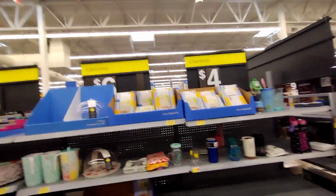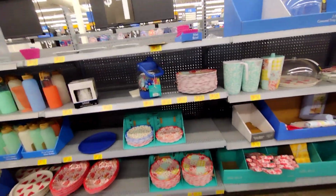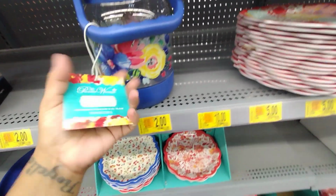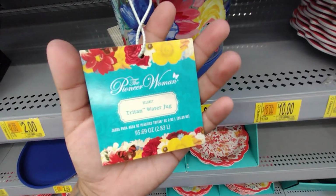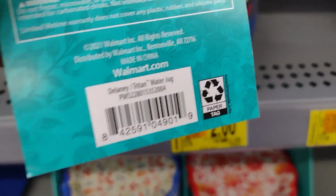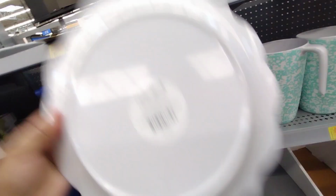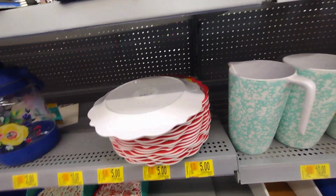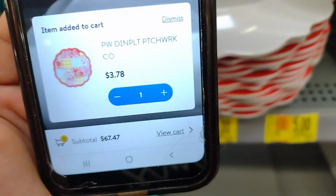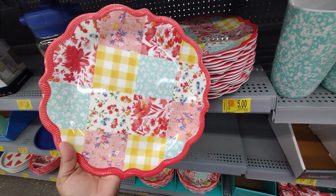Okay guys, so it looks like they have all of this still on clearance. It's a little bit different from the last time that I showed you guys, but all of this is still on clearance. Like this one here, this one's on clearance for $10. This is the Pioneer Woman water jug for $10. I think the original on this one is like $20 or $15. Then we have some of these plates. I haven't scanned these plates, but let me go ahead and scan them. I do have my other phone here. This one is scanning for $3.78, the plate. And this is what they look like.